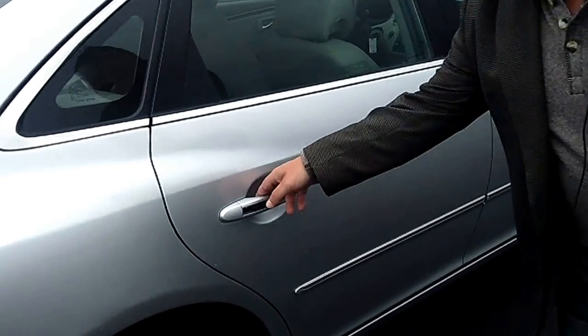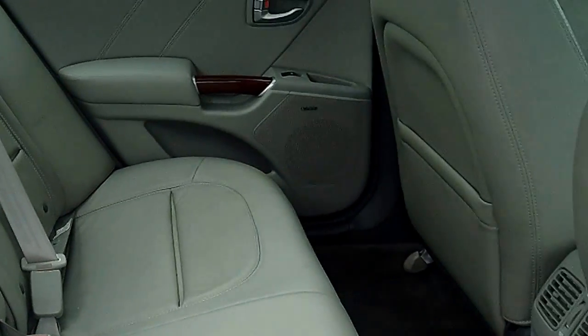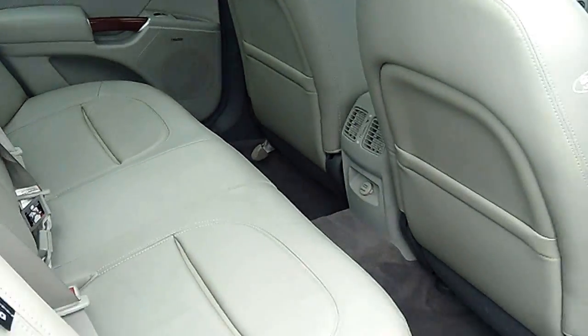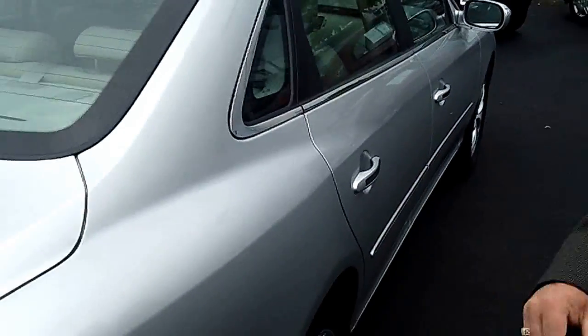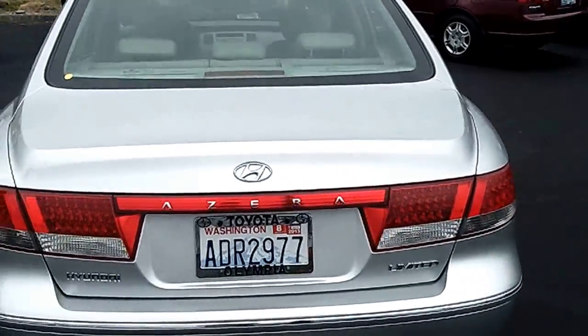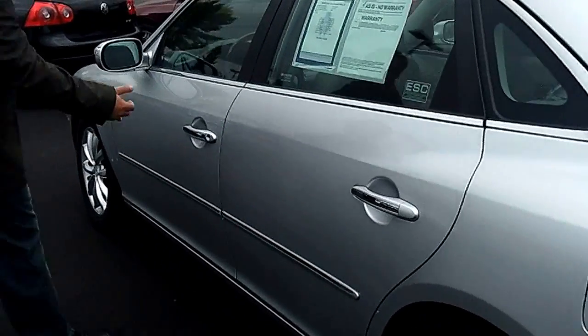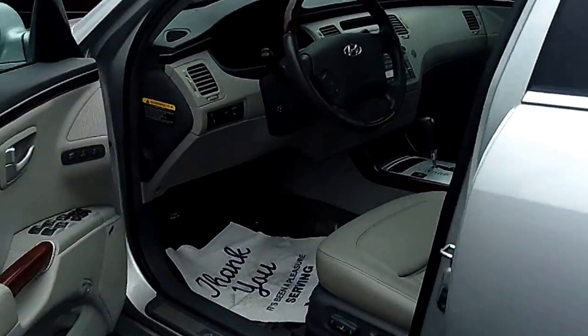Got friends or family traveling with you? We'll show you the interior here in the rear with ample legroom and headroom. Super clean, no rips, no tears, no stains on the seats or the carpet. Making our way around to the rear, very sleek, very good looking Hyundai. New tires, good looking rims.